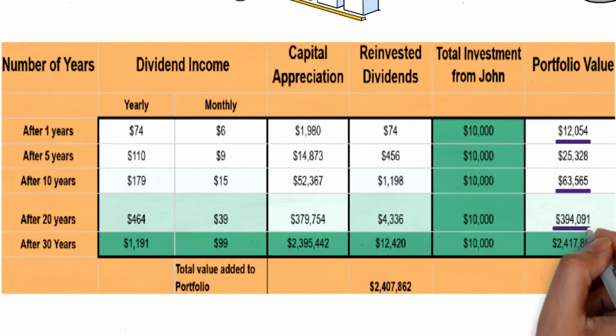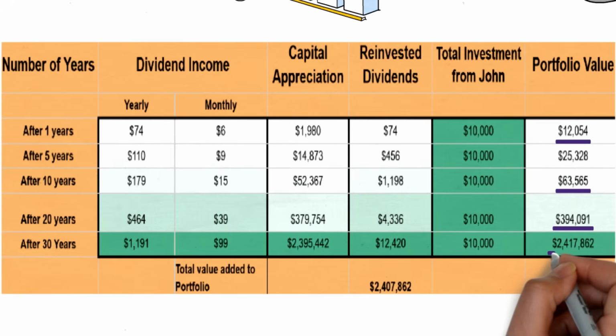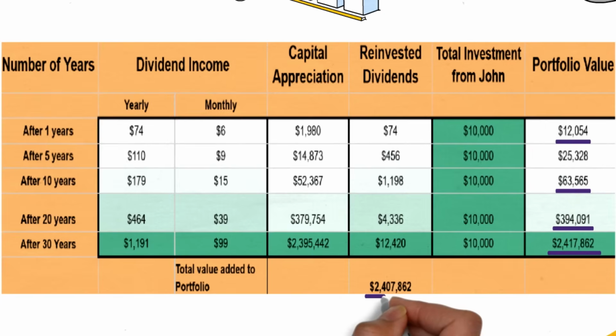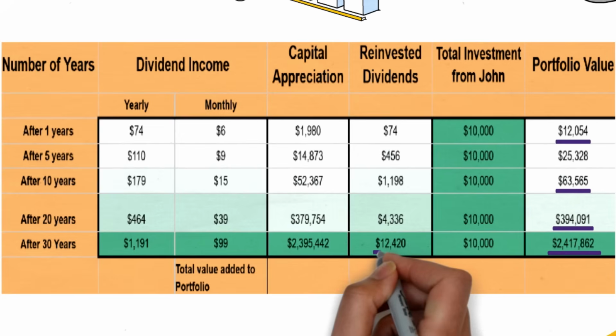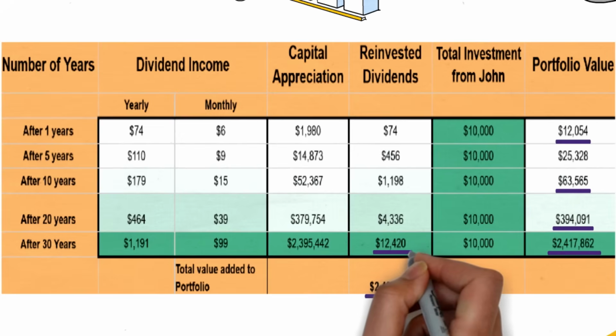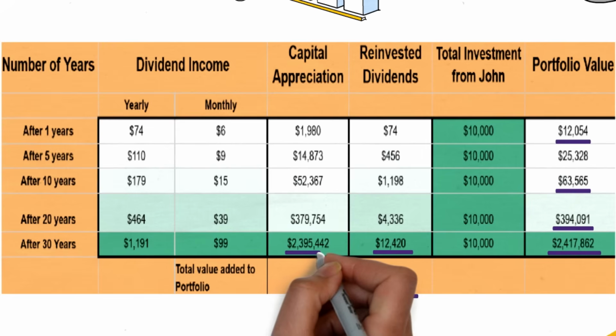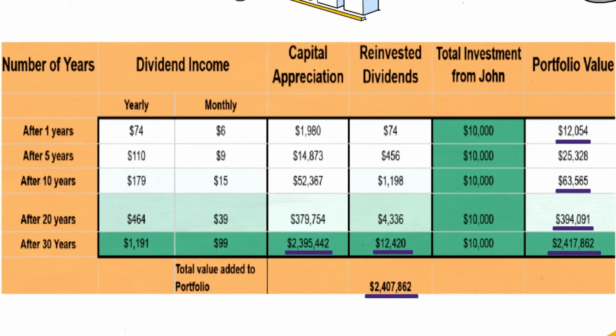$394,091. And after 30 years, John's initial investment of $10,000 would grow to an impressive $2,417,862. The total value added to John's initial investment over the 30 years would be $2,407,862. Of this total, $12,420 comes from dividend reinvestment, while $2,395,442 is attributed to capital appreciation.